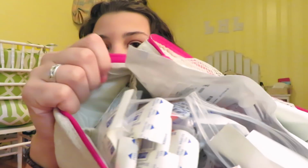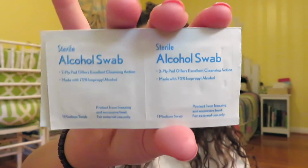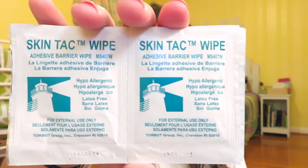Okay, so moving into the main pockets. Actually, I'm going to show you what's on the little elastic pockets. I'm going to try to show you guys the best I can. There you go. Do you guys see this little elastic pocket right here? There's one on either side. So in one side, I just keep my alcohol wipes. Again, I bring a lot more than I need, so I just have a bunch of those. And then in the other side, I have a bunch of skin tack wipes that I use for my Dexcoms.